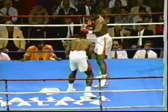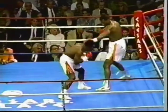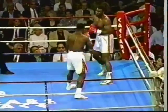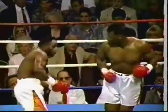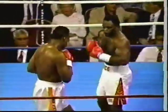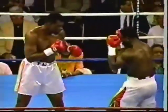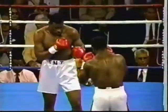There's nothing but those big arms in front of him. He really has nothing there. Tucker shooting dynamite, no question about that. He's looking for that right hand. If that right hand lands. There's that uppercut from Orlin Norris, and it landed. He's been trying it all around, the 4th or 5th one that he's tried, and it finally got through.